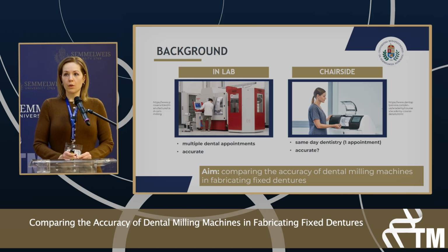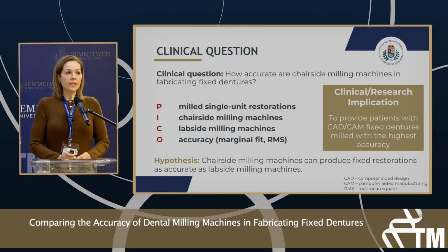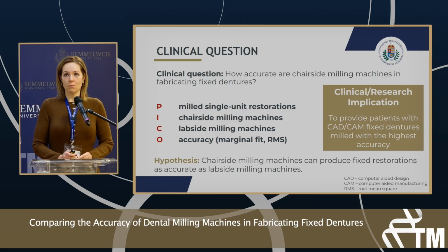Therefore, our aim is to compare the accuracy of dental milling machines in fabricating fixed dentures. Our clinical question is how accurate the chairside milling machines are in fabricating fixed dentures. And we use the PICO framework, where our population is milled single-unit restorations. Our intervention is different chairside milling machines, and we compared them to different lab-side ones, and the outcome is accuracy. And our hypothesis is that chairside milling machines can produce fixed restorations as accurate as the lab-side milling machines.